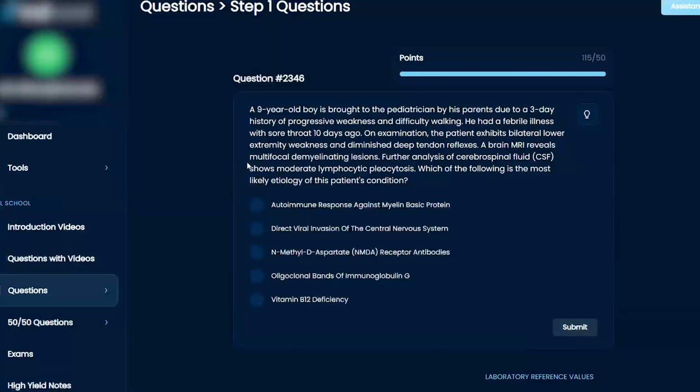Okay, which of the following is the most likely etiology of the patient's condition? Autoimmune response against myelin basic protein, so like multiple sclerosis, direct viral invasion of central nervous system, NMDA receptor antibodies, oligoclonal bands of immunoglobulin G, and a vitamin B12 deficiency.